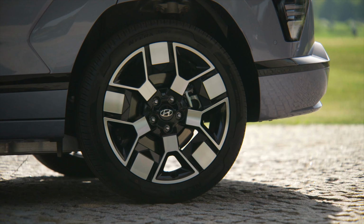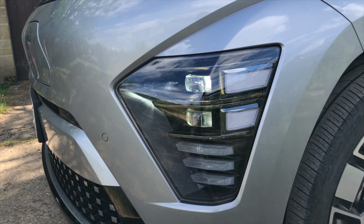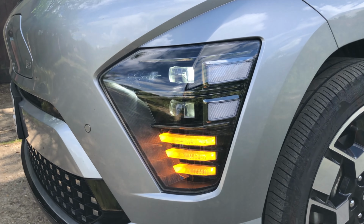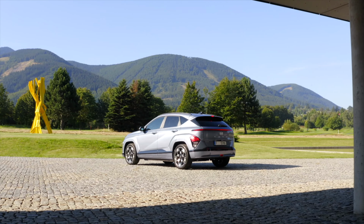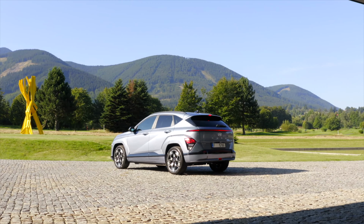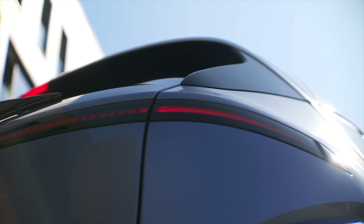You'll also get a set of LED headlights with dust sensor and auto dip beam built in. Plus there's LED fog lights, turn indicators, running lights and a really snazzy LED strip light that runs right across the front of the car and looks absolutely amazing at night. Round at the back of the Kona you'll also get the same LED strip light but in red, as well as some lovely LED clusters.